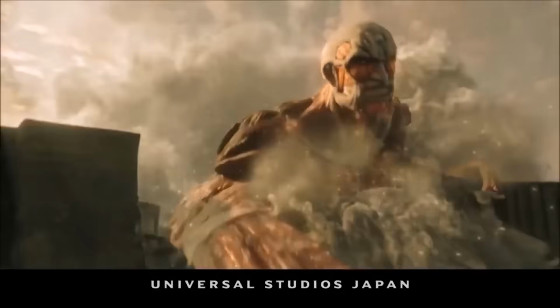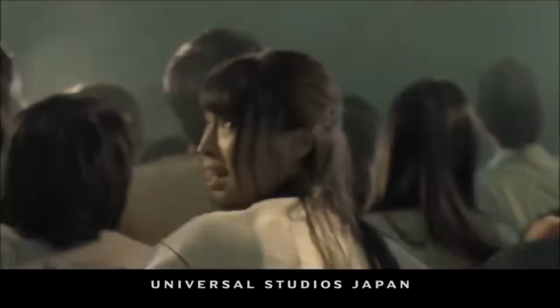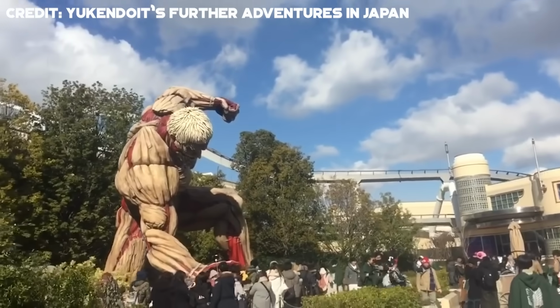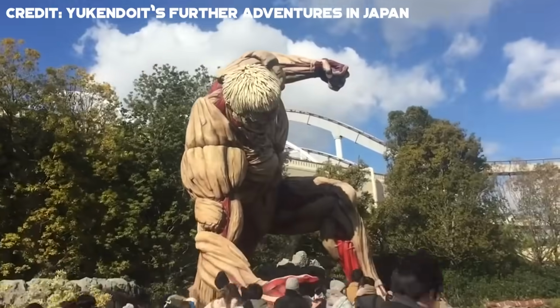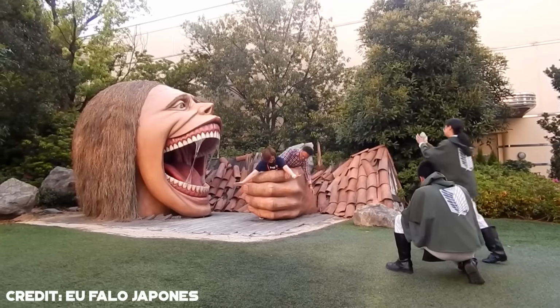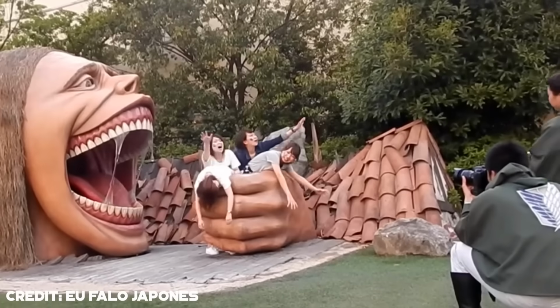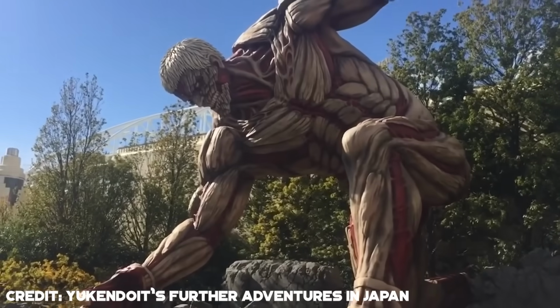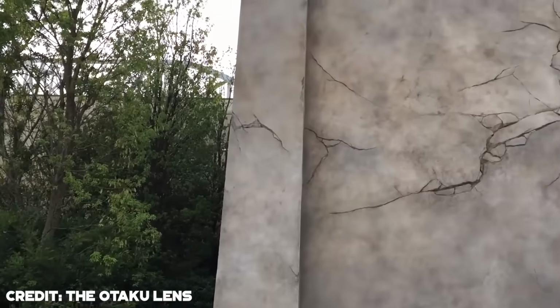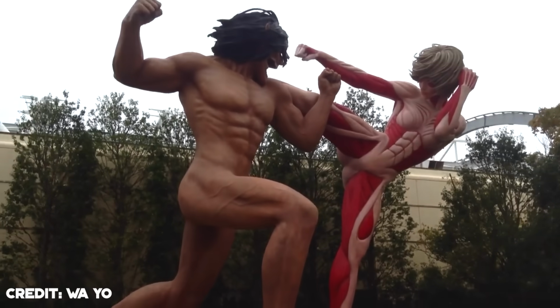Then in 2017, Attack on Titan returned to this event with a new 4D attraction and an impressive 50-foot sculpture of the armored Titan for a unique photo op. Along with this giant sculpture, there was also another terrifying photo op created in the Titan's head that appeared to be eating guests. These Attack on Titan experiences have been a resounding success, and that's why they have kept coming back each year, with a few updates here and there.